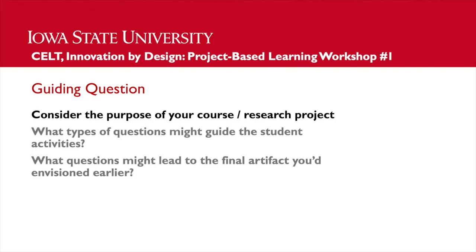So as you're developing your work, this is where it's going to come back to you. Consider the purpose of your course, the one that you're envisioning. Earlier, I'd asked you to think about the evidence and the artifact. Now I'm asking you to think about the guiding question. What types of questions might guide the student activities? Are these the great problems? Is it related to food and water? Are they more particular problems related to the exact topic of your course? What questions might lead to the final artifact that you'd envisioned earlier?